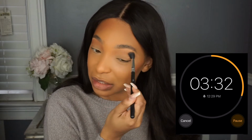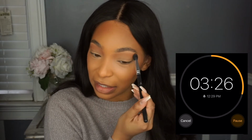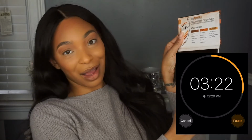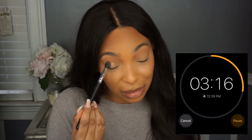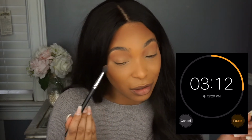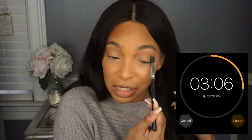Oh my Jesus. You know how bad I want to add depth. Okay, I got 3 minutes and 27 seconds. I think this can be done. So I'm going to take, see, I'm finessing. Is that cheating? I don't think it's cheating because you can really do this even in real time. Take the highlighter and place it on your lid. You can do that in real time. And oh God, I won't even have time for lashes.